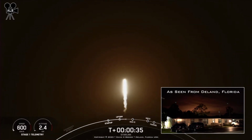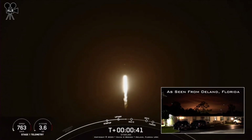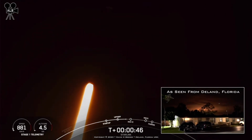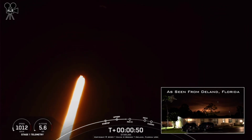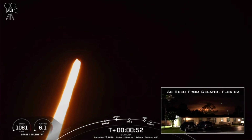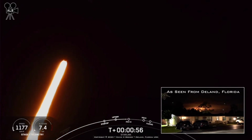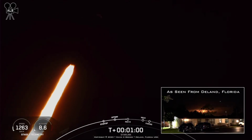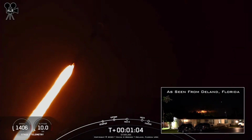At T plus 35 seconds into flight, Falcon 9 has successfully lifted off from Space Launch Complex 40 from Cape Canaveral, Florida at 1:17 a.m. Eastern Time. Nominal power and telemetry. Now we are throttling down the engines in preparation for max Q, which is coming up here in about 20 seconds. That is the largest amount of external stresses that the vehicle will see on ascent. Vehicle is supersonic.